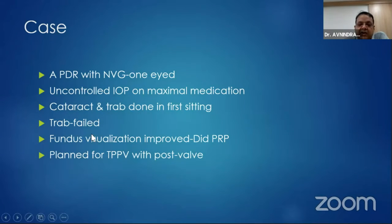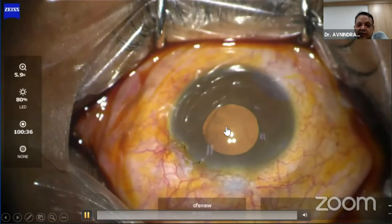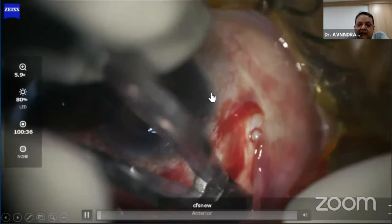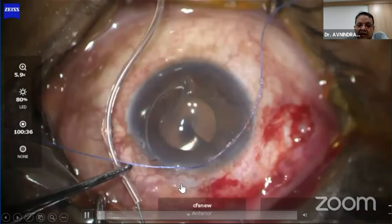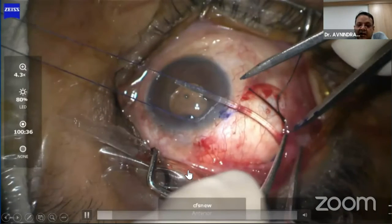We had a fundus visualization, so we started doing a pan-retinal photocoagulation. We ablated the retina right from the ora to the posterior pole. And then we planned for pars plana vitrectomy with posterior valve. You can see this is a pseudophakic patient, and we put a traction suture. The valve is checked for patency with a 30 gauge needle.